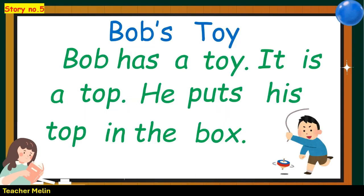Let's proceed to story number 5. The title is Bob's Toy. Let's read. Bob's Toy. Bob has a toy. It is a top. He puts his top in the box.